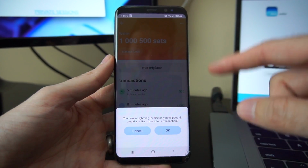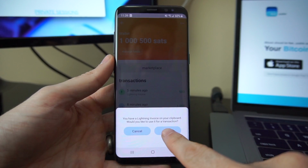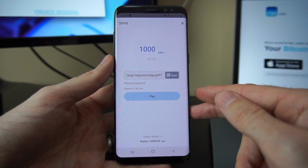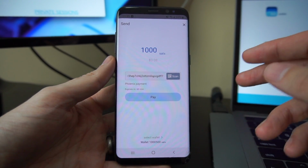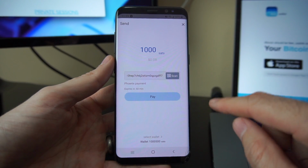navigate back to Blue. Now it notices right away, again, that I've copied an invoice, and it says, do you want to use this? I'll hit OK. It says, hey, this person wants you to send 1,000 Satoshis. I'm going to say yes. Now, I should note that you can also, when you go to hit send, you can scan, and we'll take a look at that in a moment.